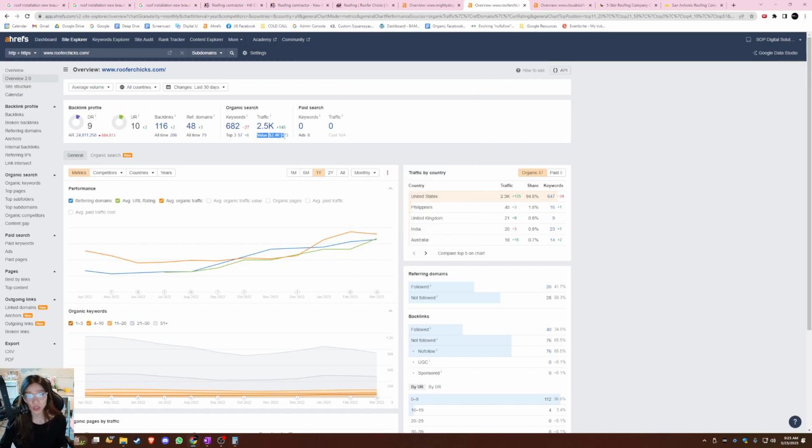Another value I wanted to show you is this value right here, and it shows a value of 2.4K. This actually shows you how much they're saving every month just from ranking organically. So they're not paying for any paid search. They're not paying for any Google ads or anything. They're just ranking organically, and they're saving an extra $2,400.